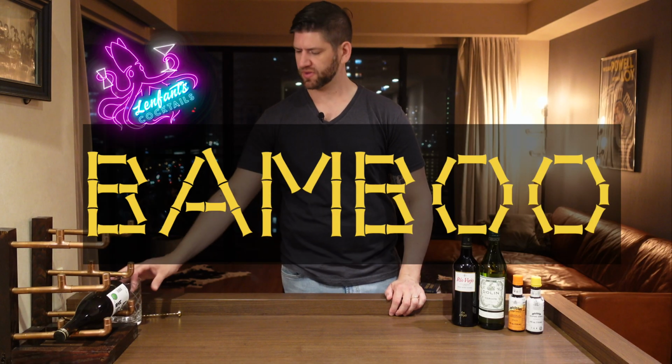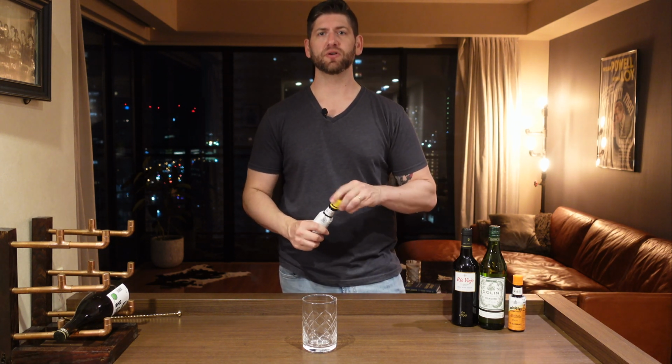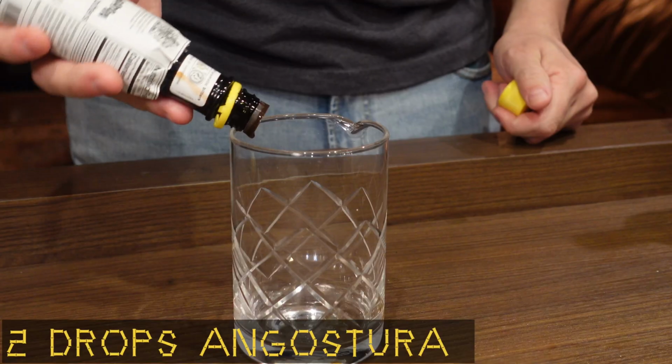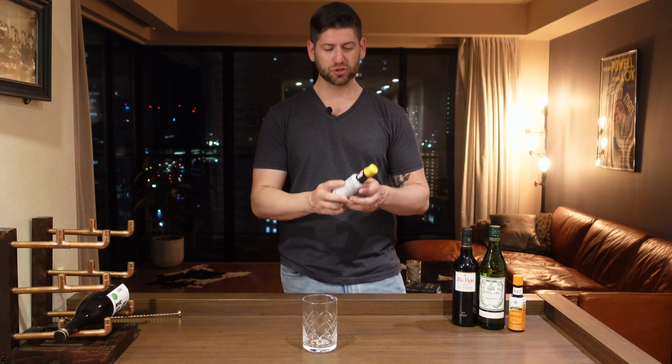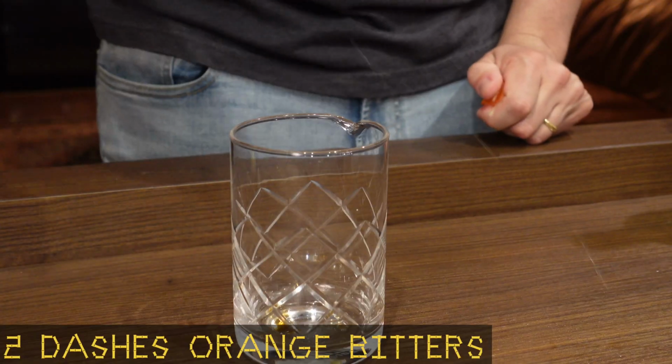Back at Lempin's Cocktails, let's go ahead and make the Bamboo. First, we'll take our mixing glass and we're gonna do 2 drops, not 2 dashes, but 2 drops of Angostura bitters. So we're just gonna lightly tip this over into there, just a little bit, not too much. If we use too much, it's gonna be getting a little bit too close to that Adonis cocktail. Then we're gonna do 2 dashes of our orange bitters.